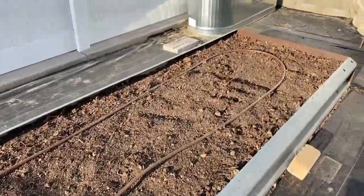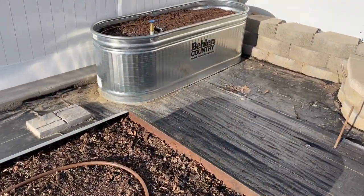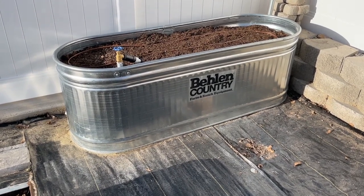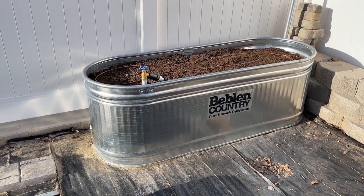As we continue over here, you can see that we have a galvanized feed trough. We like to make use of these everywhere that we can. This one had peppers in it last year, and because peppers like the heat, they did really well.